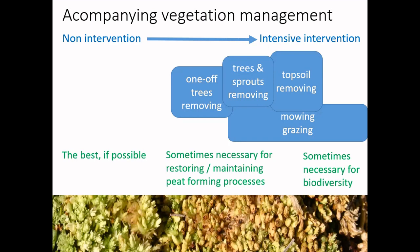One-off tree removal is a way of cancelling the loop of evapotranspiration of water. Because if trees appear on the bog, they evapotranspirate a lot of water. The bog is drier. The trees feel better, evapotranspirate even more water, the bog is drier. Yeah, it is a loop. Sometimes we need to cancel the loop by cutting trees and removing trees from the bog. It looks terrible for some years, but it is in fact not a very intensive intervention, because it is one-off. Of course, sometimes it must be followed by removing the tree sprouts.